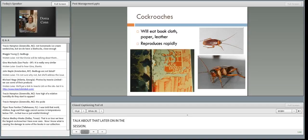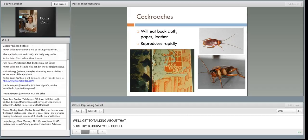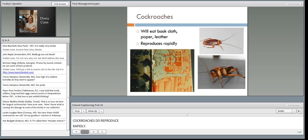Cockroaches do reproduce rapidly. A single female in a single year can produce over 1,000 offspring. And cockroaches, once they've hatched and grown to maturity, can reproduce within, I think, about 15 days of hitting maturity. And so you can have multiple generations within 1 year. It gets really scary. So cockroaches are definitely something you want to keep an eye on.